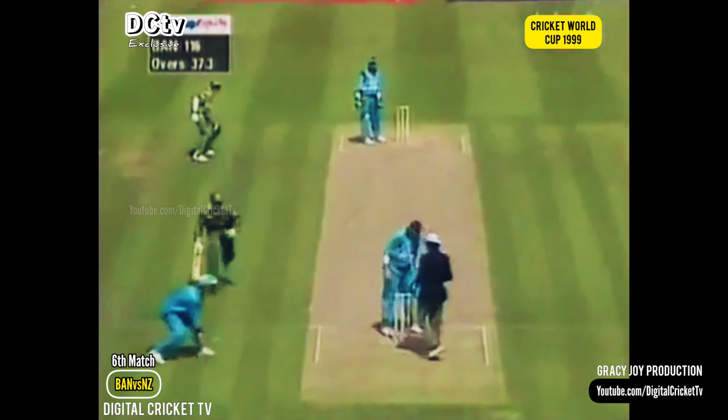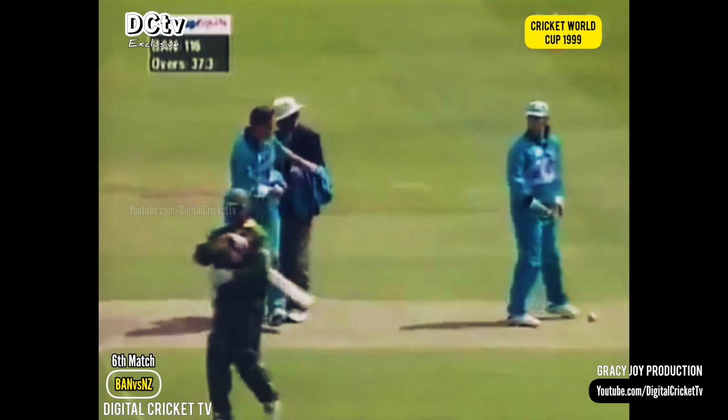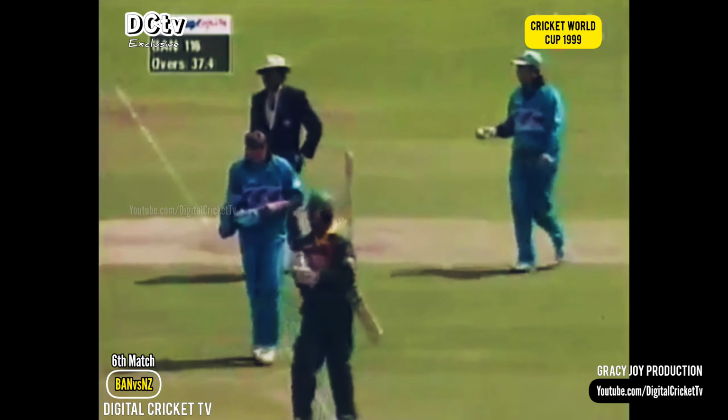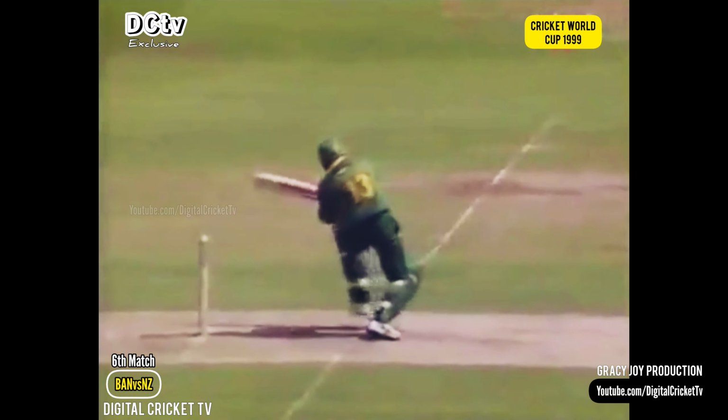Oh, that should have been a no ball. Well, that's poor cricket all the way round. It really was poor cricket. It's out, in fact. They haven't given it as a no ball. Now, that'll be interesting to watch again. Was it above shoulder high? Answer no. So, legitimate dismissal.